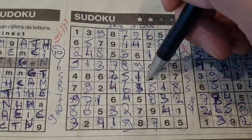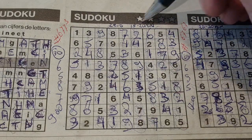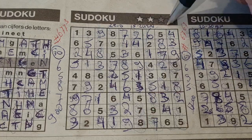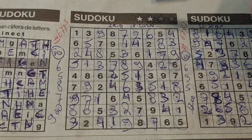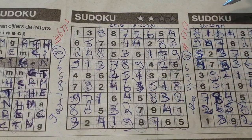And I like this one. Told you, it isn't a two-star puzzle. Well, it should be zero stars, because this one has 30 printed digits. And we solved it again.